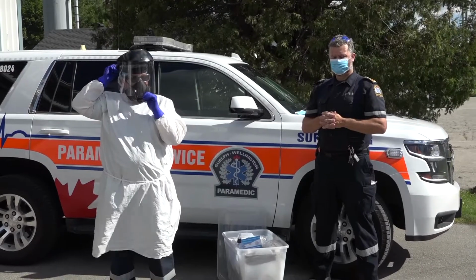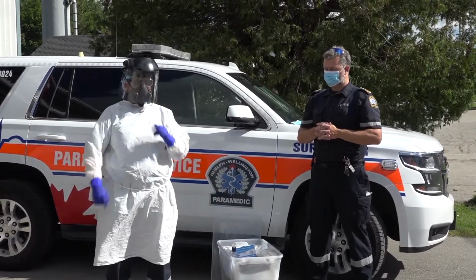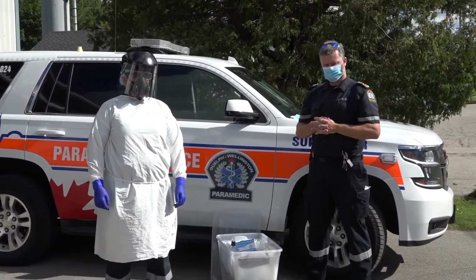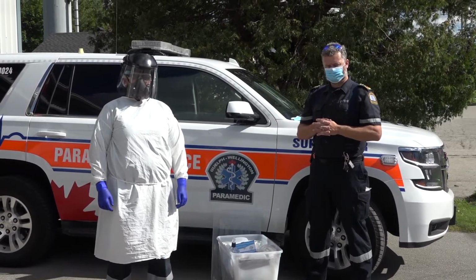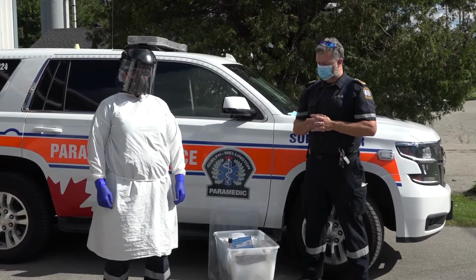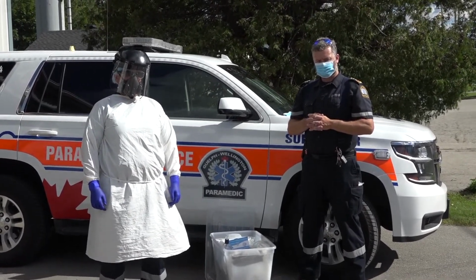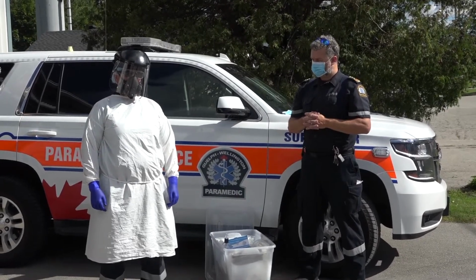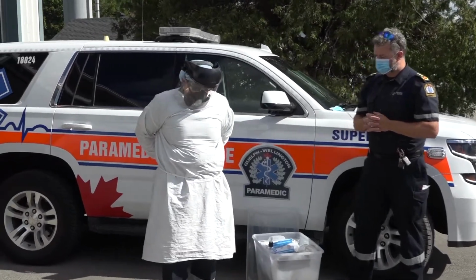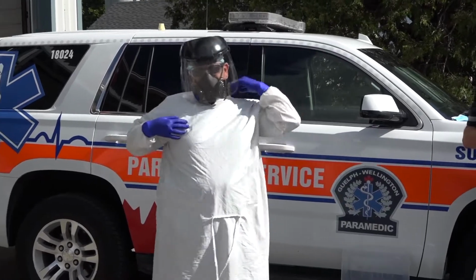So once the PPE has been applied and the call is over, TT will need to go through the doffing procedure. This is a very sensitive time where we make sure that the paramedic is not contaminated by any of the particles that have ended up on the protective equipment. So if you're wearing a gown, disposable coveralls, the first step is to unfasten or break the neck and waistband ties of the gown or unzip the coveralls while still wearing your gloves. So she wants to untie.